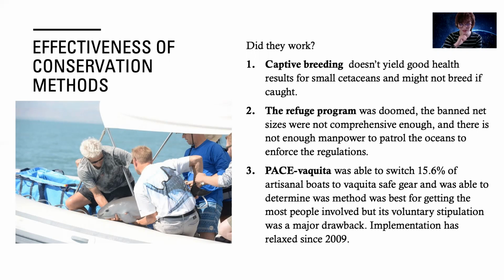The refuge program was likely doomed from the start, as it relied heavily on the voluntary support of the fishermen and communities, and the money given to the local governments for implementing the program was often used for buying other things, such as boat engines. If implemented properly, the program would have likely failed anyway.